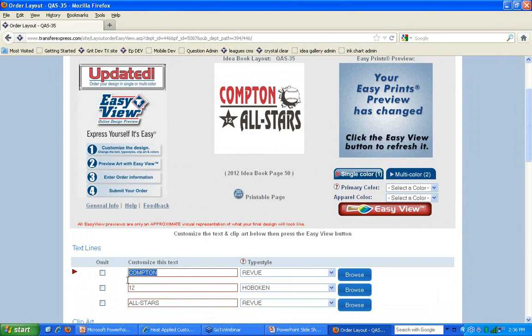And now we can take the time to customize that design and show our customer. Let's say the coach sitting with you is the coach for the Mentor Cardinals Youth League. So we're going to change Compton to Mentor. You can see down here just a little bit where we have the word Compton. I'm going to highlight that, and I'm going to change that to Mentor. And then I'm going to change All-Stars to Cardinals.